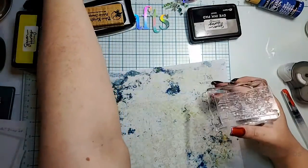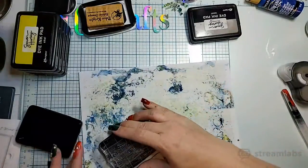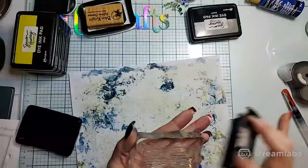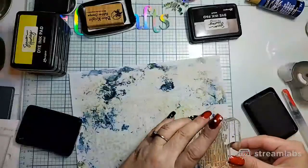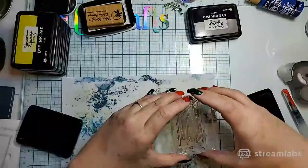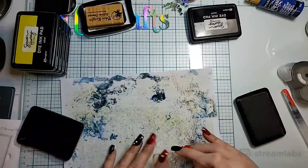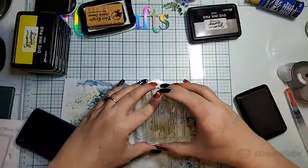And if you don't have a stamp and you have stencils, keep stenciling. If you want a tree bark stencil, stencil that tree bark in there. Because technically a stamp is a stencil, just a little bit different. Oh, get that. And you're going to offset it, because offset and overlap, and don't panic.